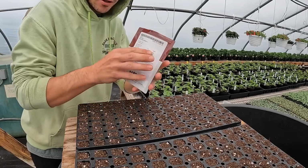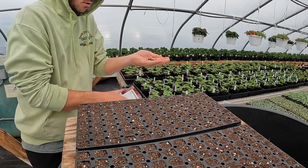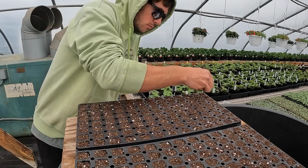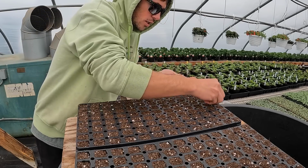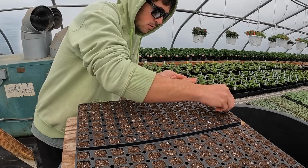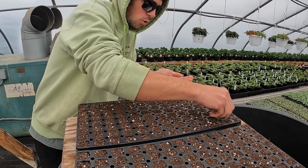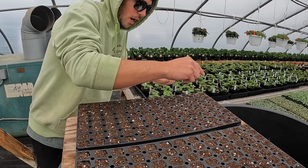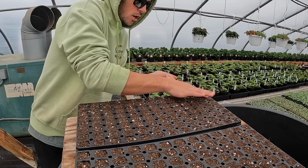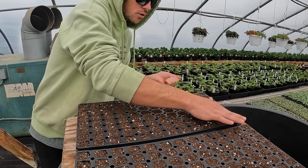So for the sunflowers, I'll just take my pack and pour them out in my hand. And carefully, I'll place 1 seed in each cell. And then once the whole thing is filled, I'll go back through with just my finger and press it down in there, a quarter to a half inch.